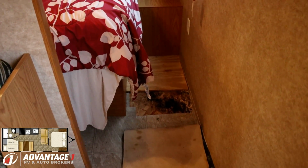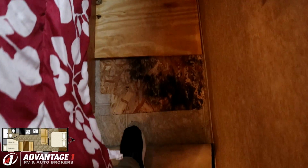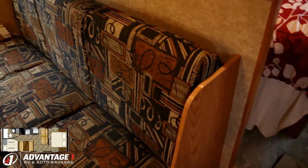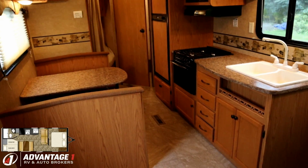Now, some of that front pass-through effect is visible here in the bedroom area, but you can walk all over this. It's not going anywhere. You can boot, stomp, hacksaw, Jim Duggan the crap out of this thing. It ain't doing nothing. Instead, what you've got is a camper that's otherwise pretty cute.